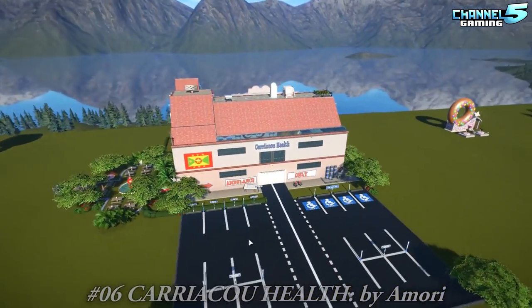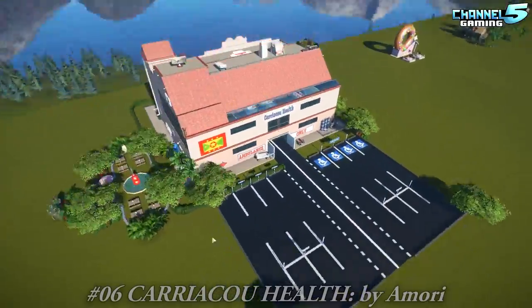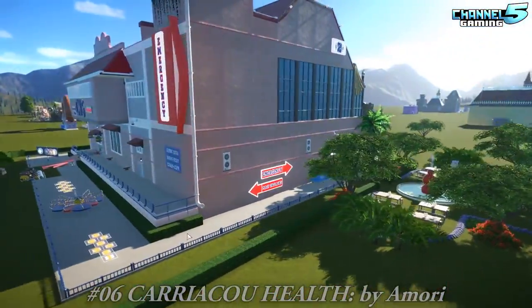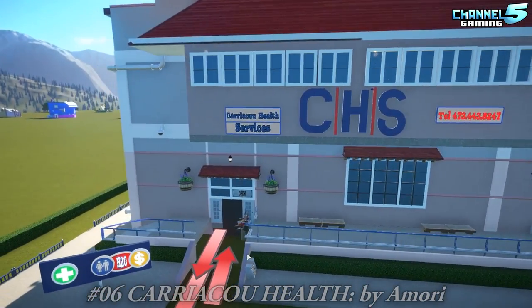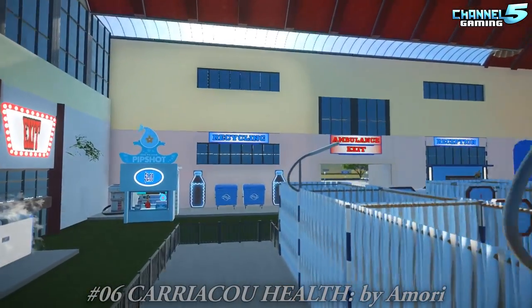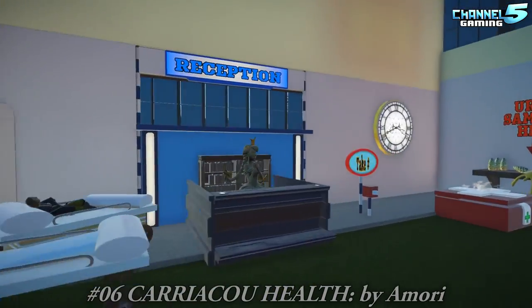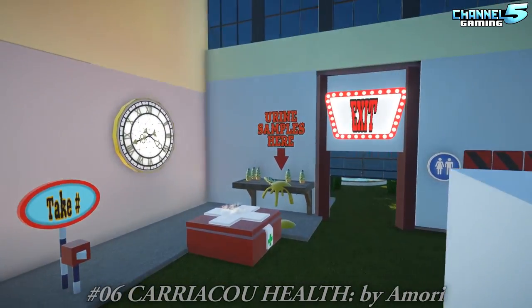So, it's a big hospital. It's two pieces. One piece is the parking lot. Another piece is the little garden back here. And then the third one is the giant hospital. Got recycling, water. It's a little bit of a shopping mall in here. Reception, some sick people.